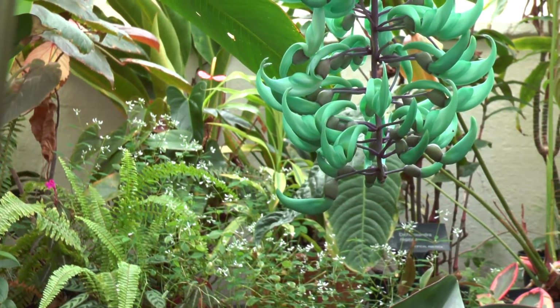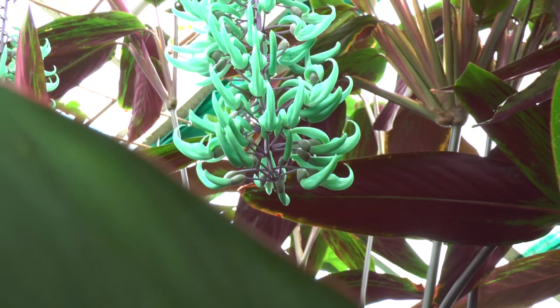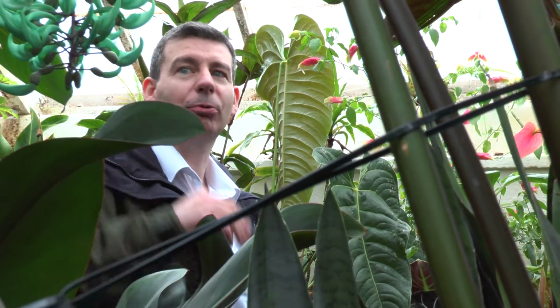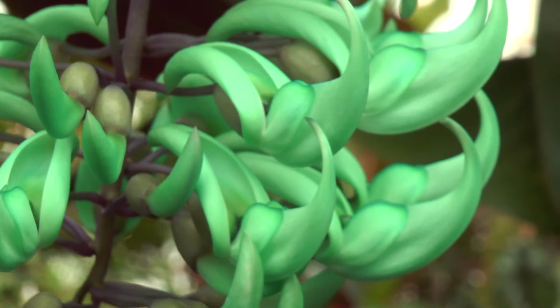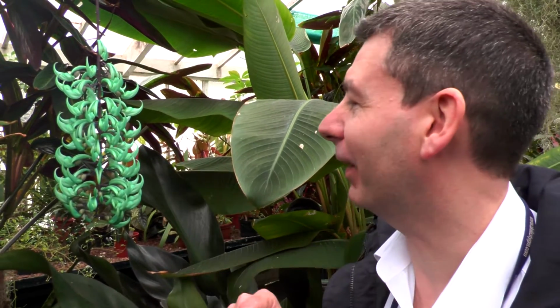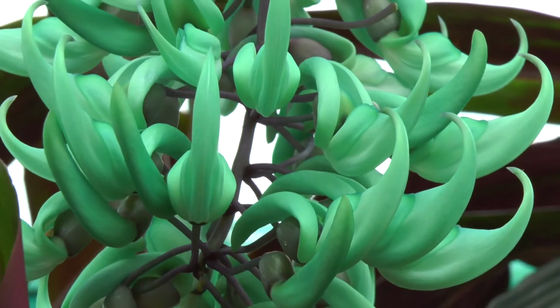Now, thanks to the hard work of the hall's gardeners, one particularly striking and rare plant has flowered in Liverpool for the first time since 1978. Native to the Philippines, the Green Jade Vine is endangered in the wild through logging of rainforests, and can only be seen at 3 other locations in the UK. So here we have the wonderful jade vine, and it gets its name from this wonderful jade colour on these pendants coming down the plant.